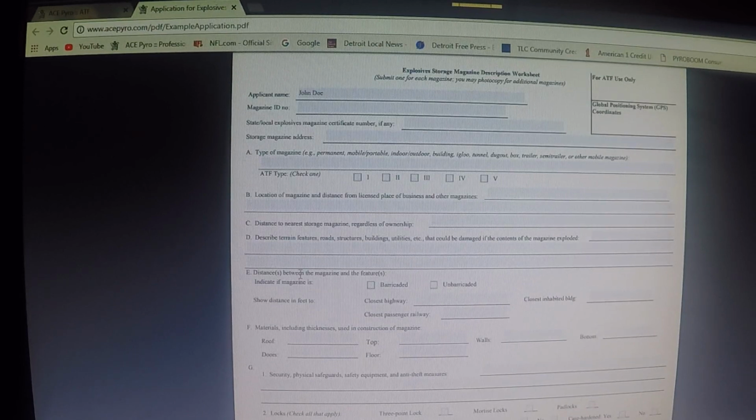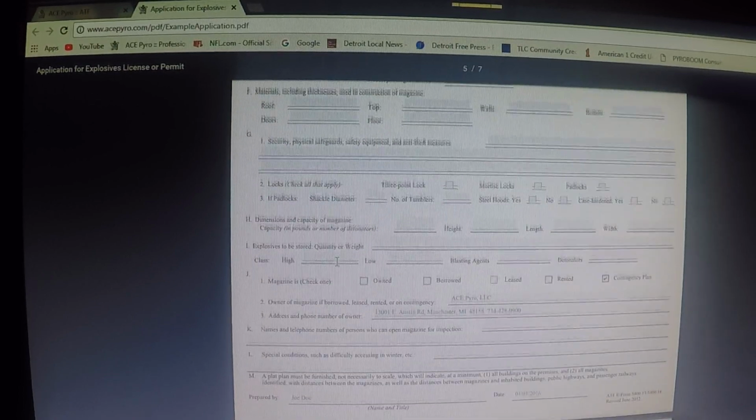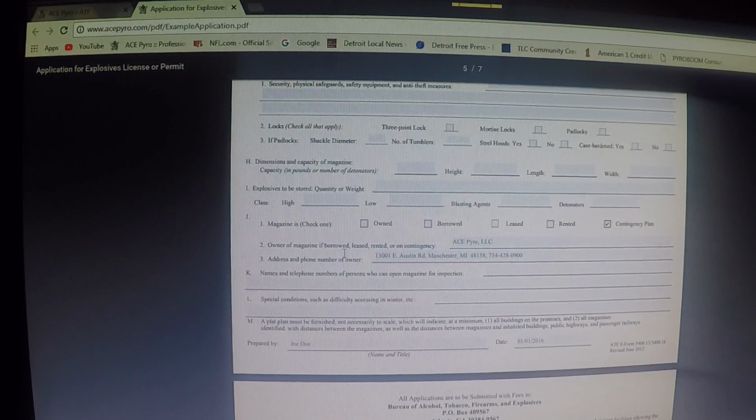All right, now here's the explosive storage magazine worksheet. If you're doing contingency storage, it's very simple, exactly as they have it on the form. Your name. There is no magazine ID number. There's no state explosive magazine certificate number. There's no storage magazine address. All this information does not need to be filled out, and you will skip down to the bottom of the form to J.